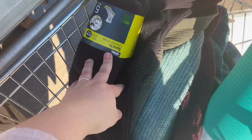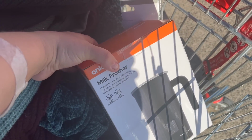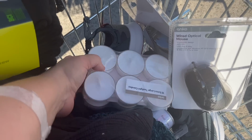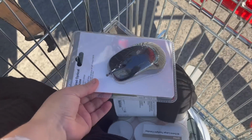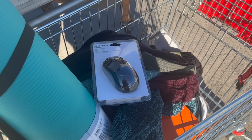Some more socks, because the kids eat them or something, because we never have socks. Surreal requested a yoga mat, so I got that for her. I bought Mum a gift, which is a little milk frother to go with her new coffee machine that she bought. There's the other shoes for the kids. Some larger tea light candles for our teapot warmer, hoping that they'll last a bit longer, and we needed a couple more mice for the computers. So that's what I got from Kmart this month.